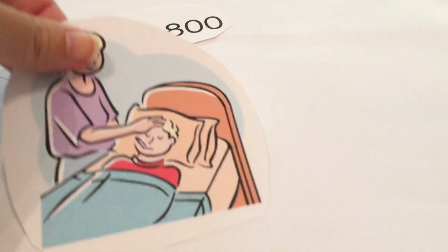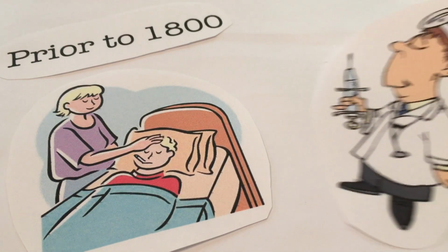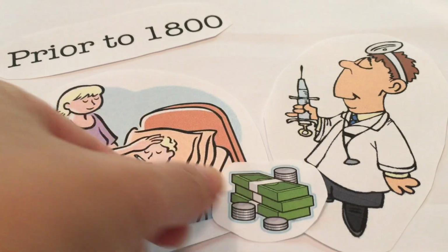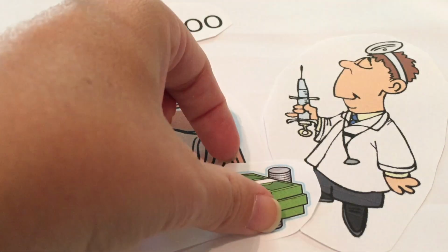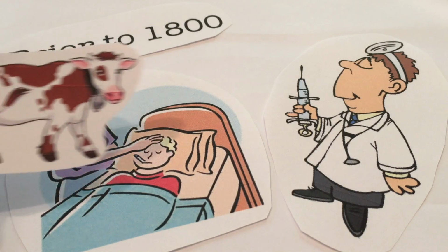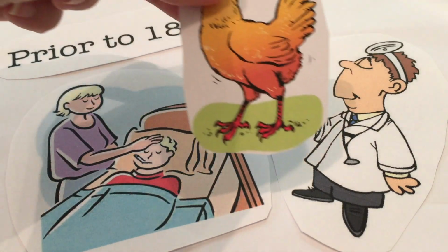In most situations, when someone was sick in the family, mom was the primary caregiver. She took care of most illnesses and only summoned the doctor in an emergency. This doctor worked for money or fee-for-service, but since money was scarce, we often bartered for the doctor's services, trading things like cattle and eggs.